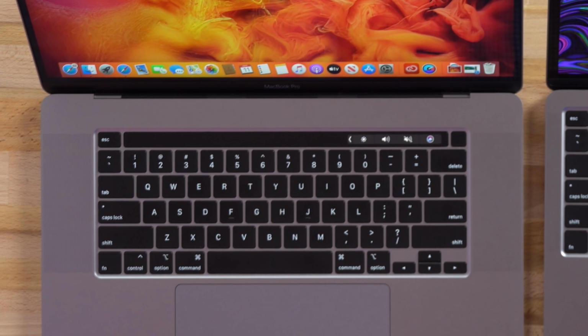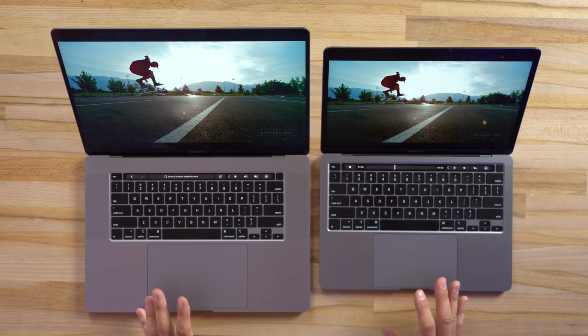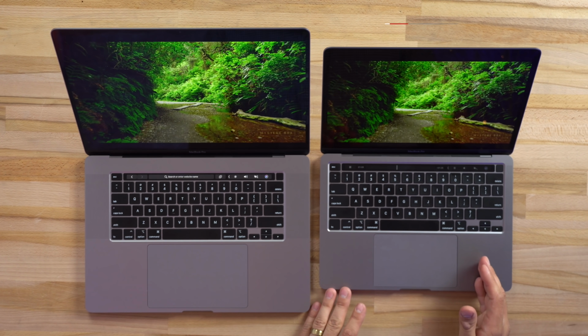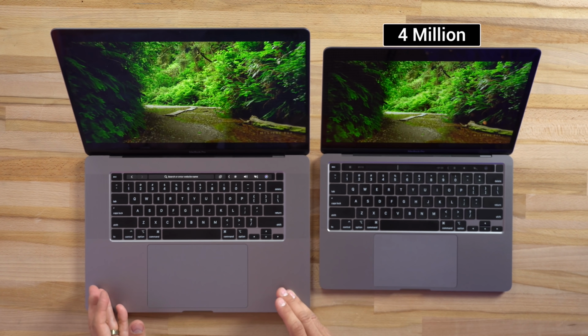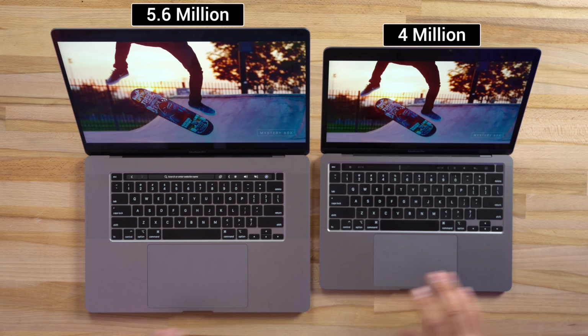The last physical difference is the speaker grills. The 16-inch MacBook Pro is much larger, so it has larger speaker grills, and Apple definitely packs some great speakers in here. We'll do a comparison here in just a bit, but first let's talk about the displays. Both of these screens are excellent. They're all nice and bright, 500 nits with good anti-reflectivity coatings, and they both have a high pixel density. The 13-inch has just over 4 million pixels, whereas the 16-inch has 5.9 million pixels, but because the screen is larger, it about evens out.